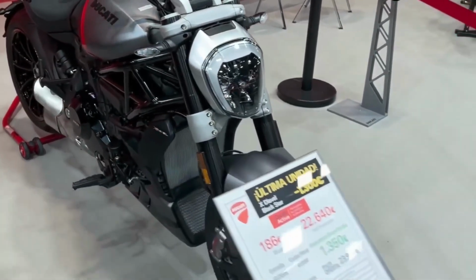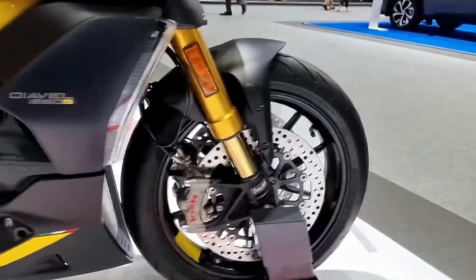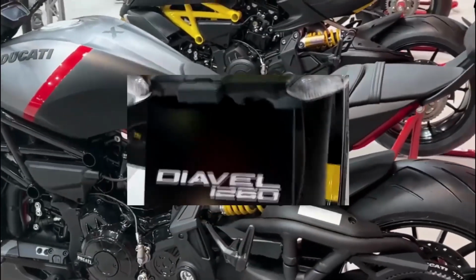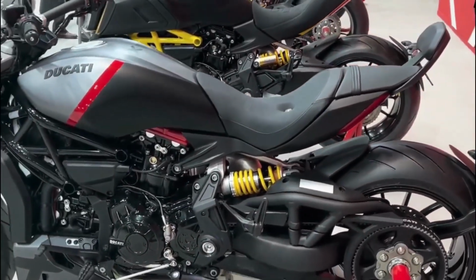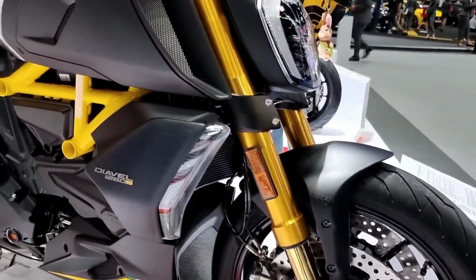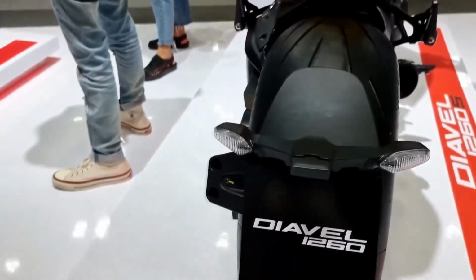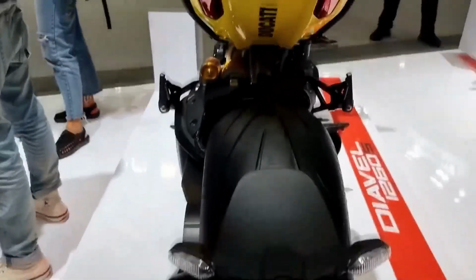Muscular lines and an imposing front bring out the strong and restless personality of the new Diavel, featuring a long slender rear with a 240mm rear wheel. The S version with the distinctive golden Öhlins suspensions is the maximum expression of the decisive and refined style of the Diavel 1260. A new sporty Diavel 1260S without sacrificing the style that distinguishes it.